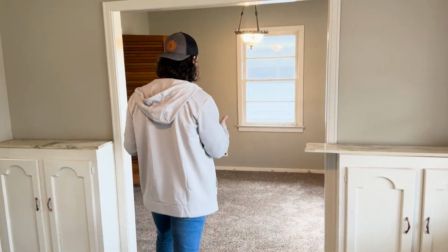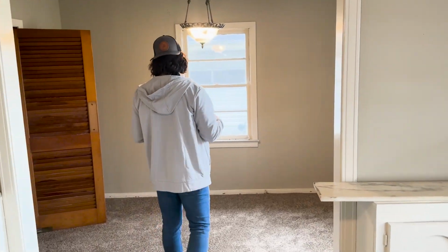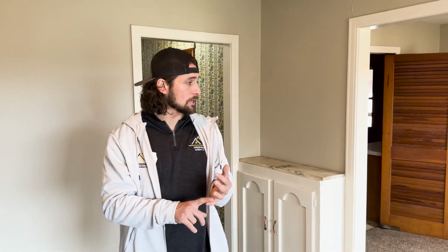Coming through here, we have our dining room, which is a really, really nice place where I truly believe a home like this is going to be the cornerstone for a family for a long period of time. And one thing that we try and do with a lot of our units, guys, is we want to have the homes that are the cornerstone units for a family. Reason being, when you have a property that's large, that can fit people for a long period of time, for holidays, for special occasions, that becomes the home everyone goes to.